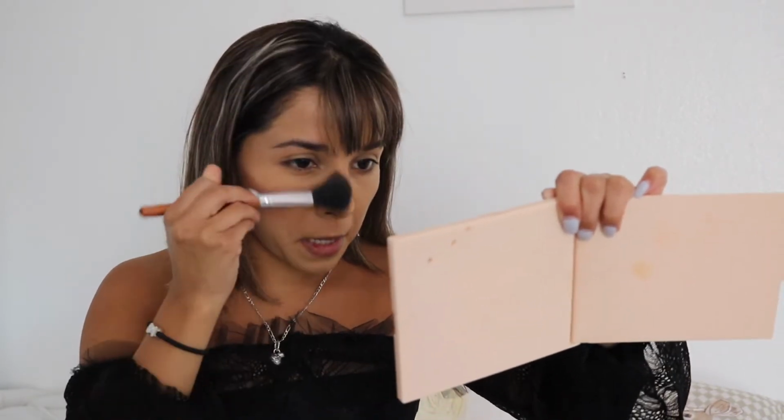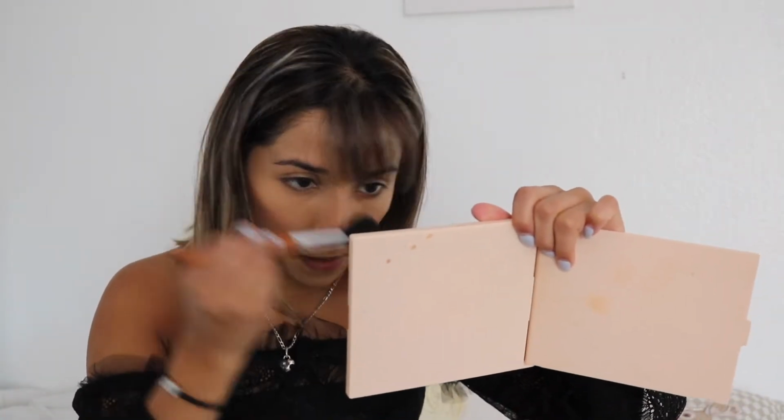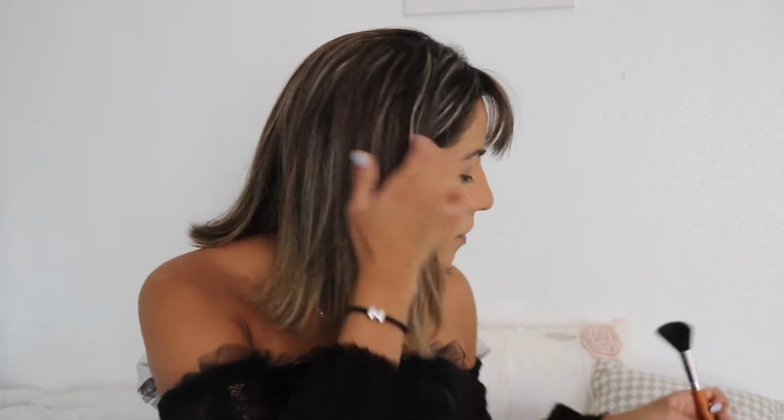Okay. I like to add dimension to my nose because who doesn't love a cute button nose, you know? I don't know anyone who doesn't love a cute button nose. Sorry, kind of violent with my makeup. Okay, I think that's pretty good. I don't really know if you could tell a difference, but I feel like there's kind of a difference, so we're just going to roll with it.